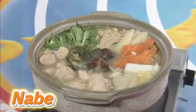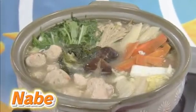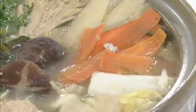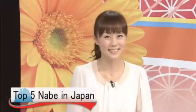That's right. And this is how they look. They typically contain meat, vegetables, and various other ingredients in the soup. And like you mentioned, they are very popular in winter and a great way for family, friends, and colleagues to get together around the dinner table. So what are the most popular nabe in Japan? Have a look. Channel Japan Ranking.